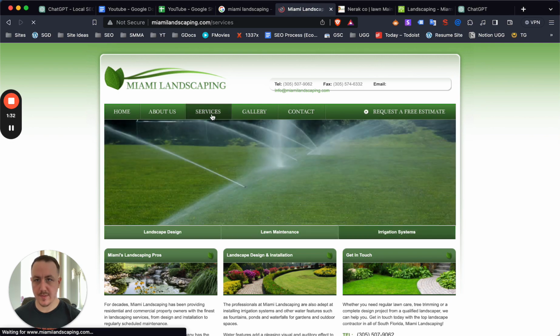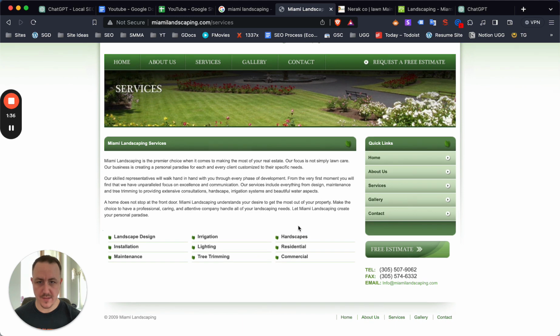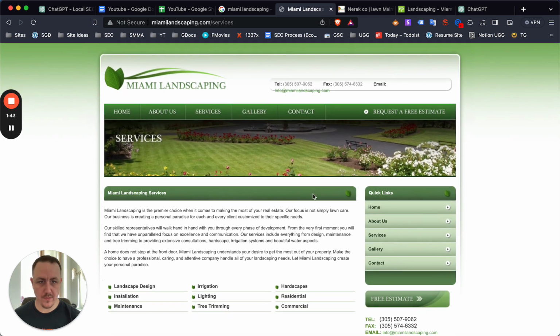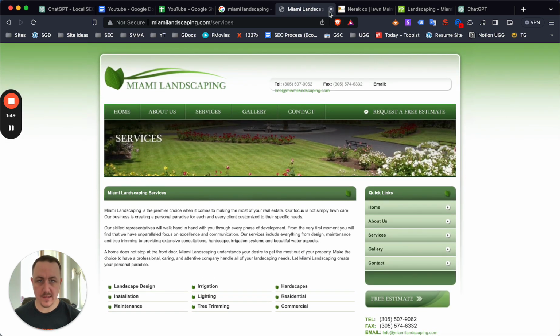Now this one, for example, right? First of all, it's not HTTPS, not secure. But look at the services here, right? The service page is absolutely terrible. It's not updated since 2009, right? There's not a blog post that I can easily find. There's no locations, right? This is a very poorly optimized local service business for Miami.